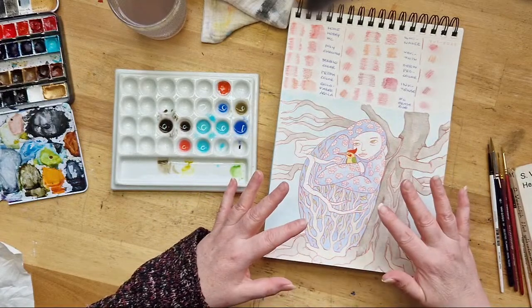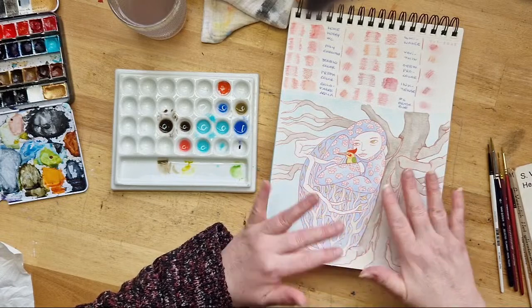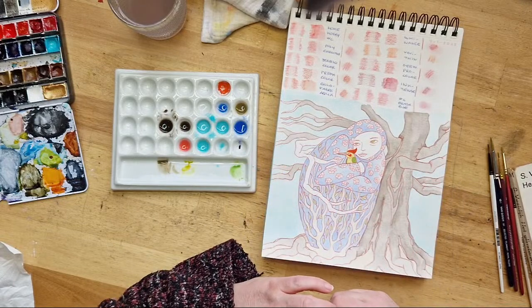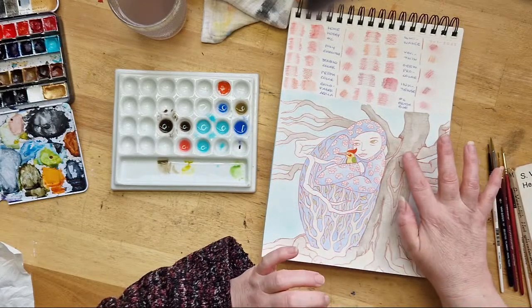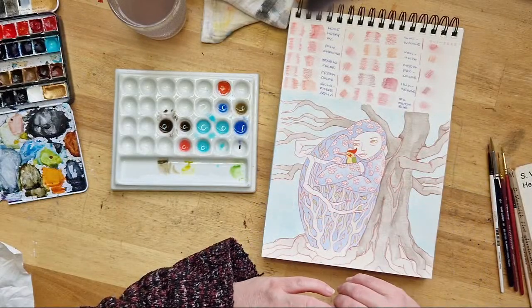Although I have to see how it's going to affect the, I don't want to mess up the red line. So I might just finish this in watercolor.